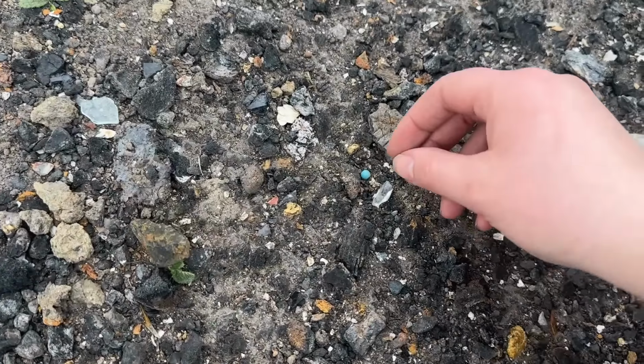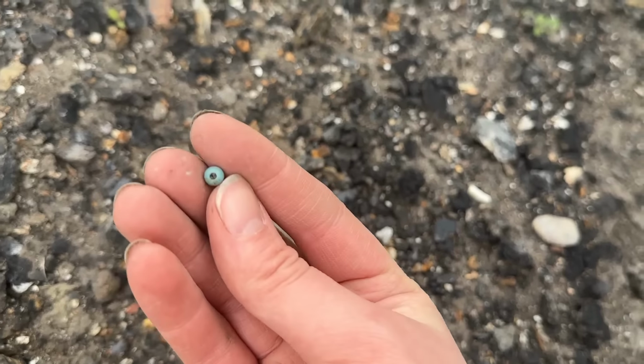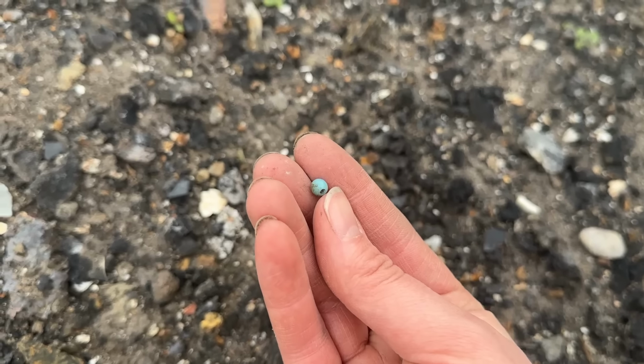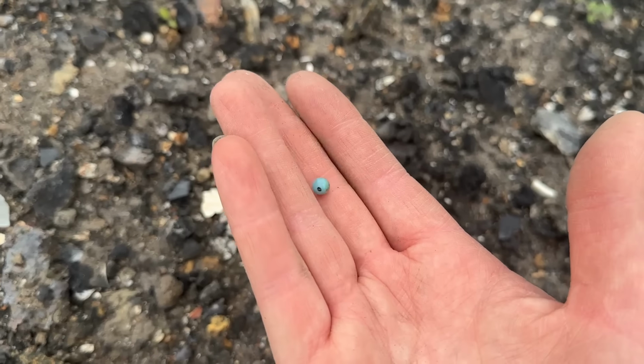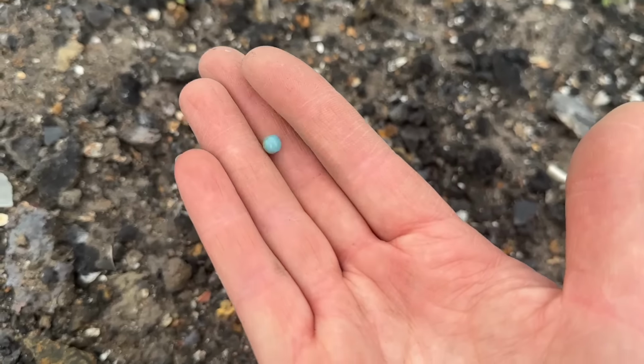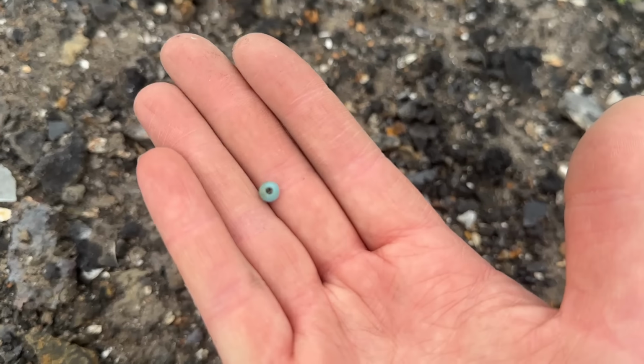First bead down here, look. And again, it's a little blue bead. Most of the beads we find are blue. Don't ask why, they just are. It was very popular. Maybe it's just because the blue is cheaper or something? We have a few theories, but we don't know for sure.